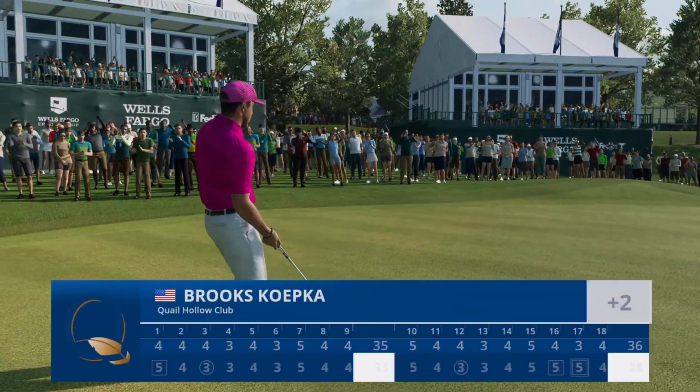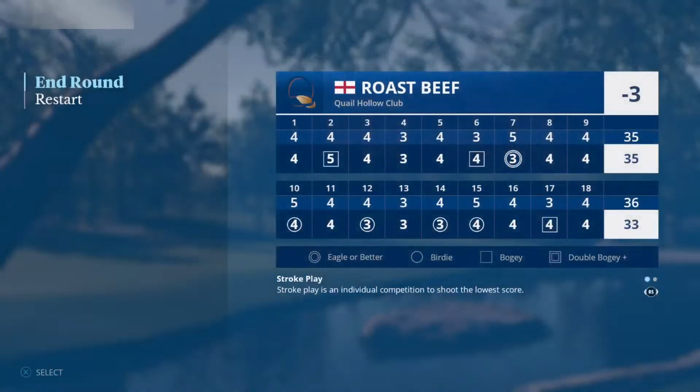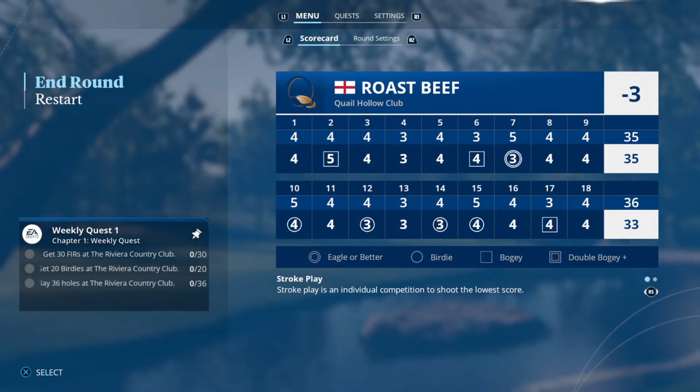So he'll finish up there. It's a par here at 18. And that will write an end to the round here today.